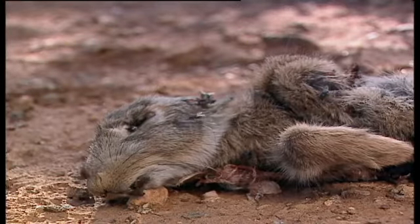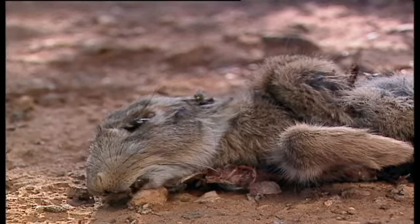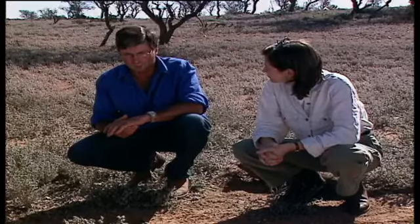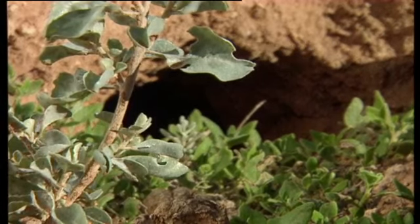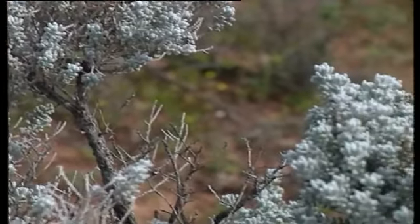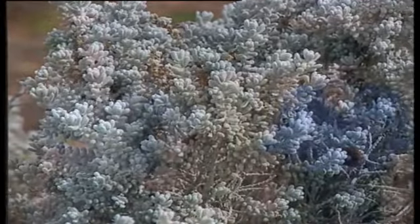How many dead rabbits do you see these days? Well, the percentage of dead rabbits to live ones is far higher than it used to be, but we don't see very many rabbits at all. It's an event to see a rabbit these days. I would say in the last 3 months, I wouldn't have seen 10 rabbits. Despite the worst drought in his lifetime, David has over the past few years seen an impressive regrowth in native vegetation, including perennials like bluebush and saltbush.